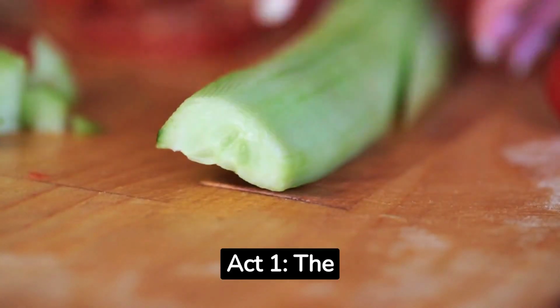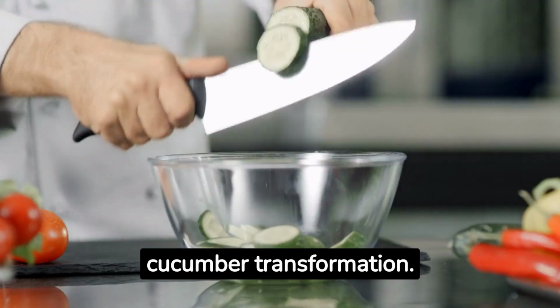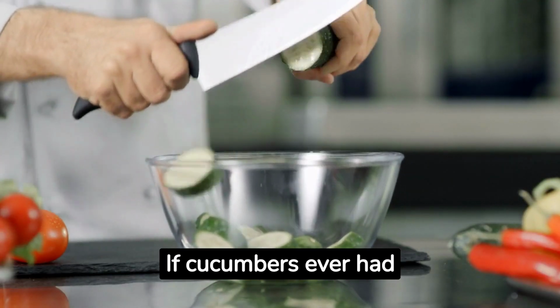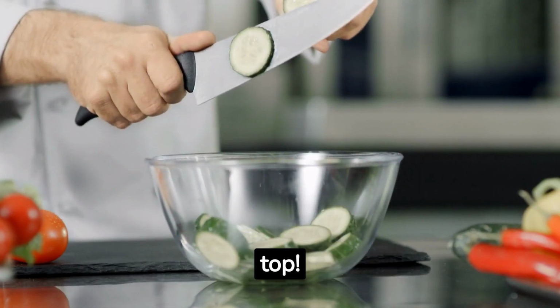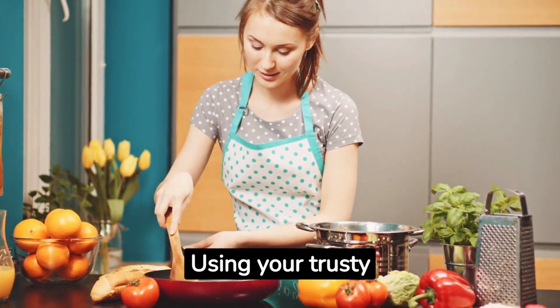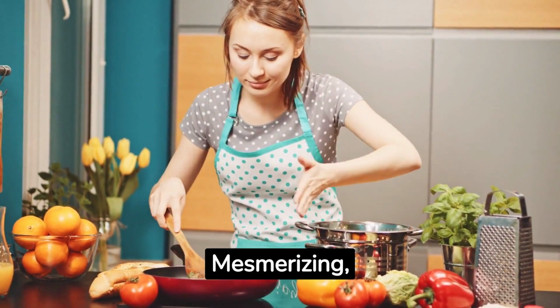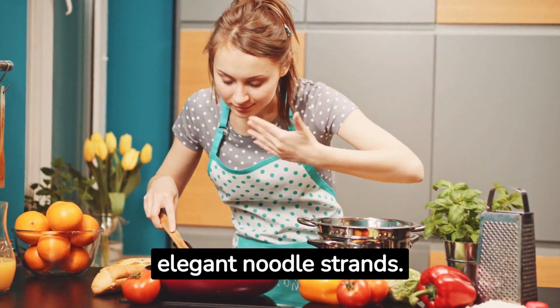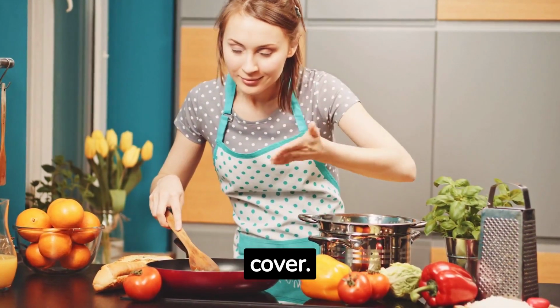Act 1. The spiraled splendor. Step into the world of cucumber transformation. If cucumbers ever had dreams, becoming glamorous noodles would be on top. Using your trusty spiralizer, get to work. The result? Mesmerizing, elegant noodle strands. The kind that could easily grace a food magazine cover.